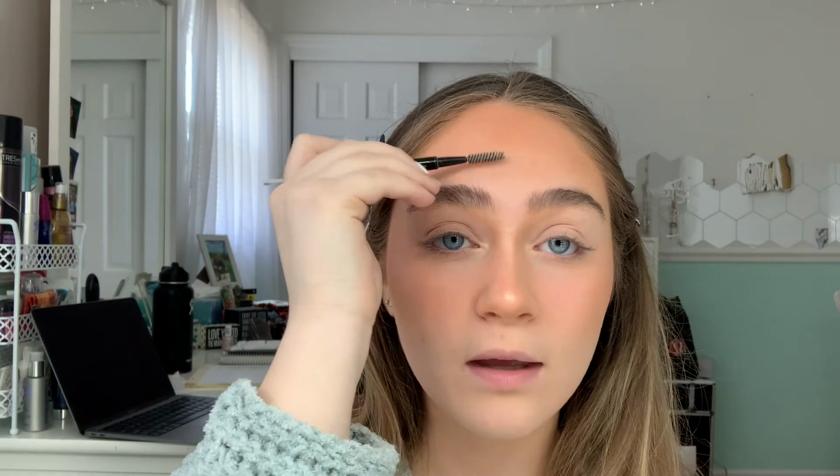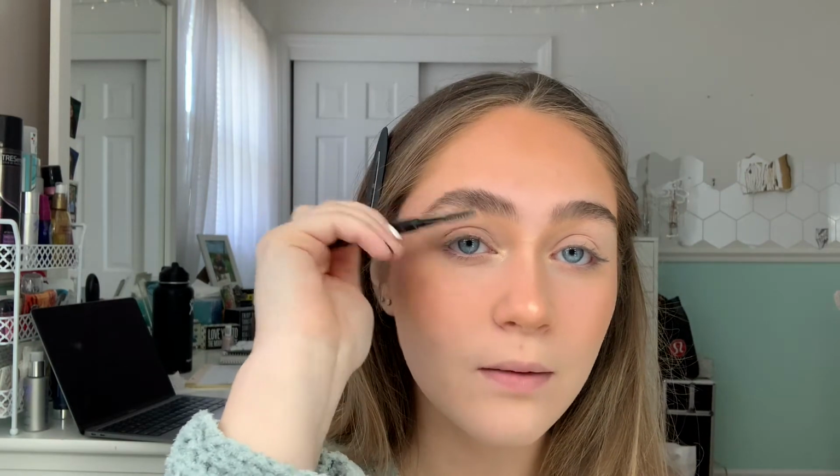Now I just brush through my brows. This is an old Anastasia Brow Wiz that broke, but I just use it for the spoolie. And I brush my brows up. And I usually don't fill my brows in. I only do if I do my eyes first. But I'm doing more of an everyday go kind of look, so I don't fill them in because they're already crazy.